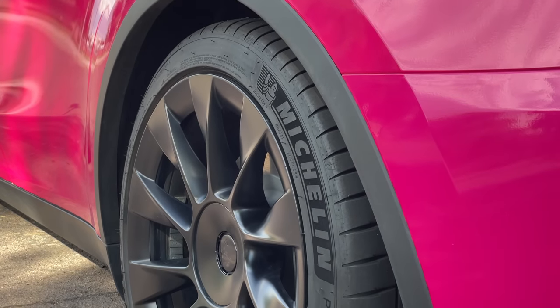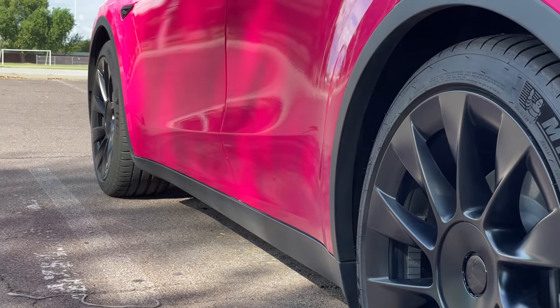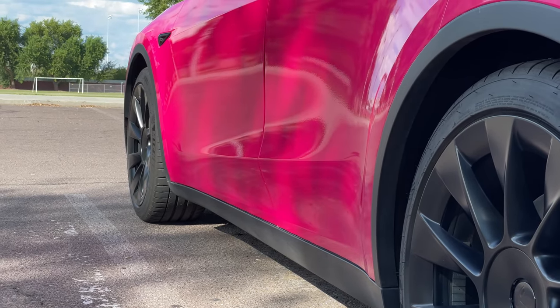Another thing to note with the performance is it has a staggered wheel setup. So you cannot rotate your tires. And if you wanted to do that, you would have to buy separate wheels and make it a square setup. So just one thing to note.